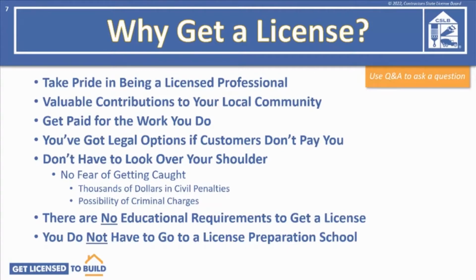In addition, you may face felony charges if you contract without a license when one is required in a state or federally declared disaster area, or you've tried to pass yourself off as a licensed contractor by illegally using a license number. Remember, there are no educational requirements to get a license. Also, you do not have to go to a license preparation school to get your contractor's license.